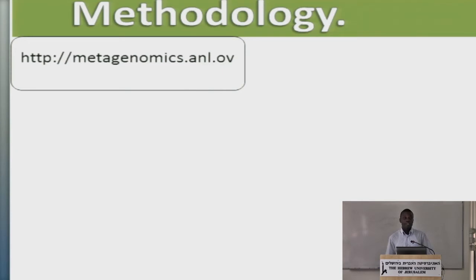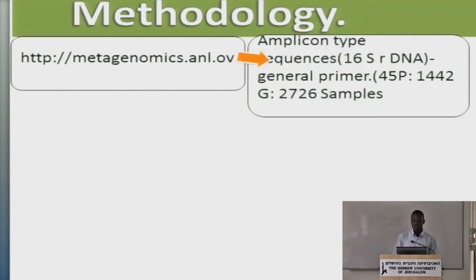There is a website called MGRAST, which has the metagenomes of this bacteria. So actually, we went into this MGRAST. We wanted to extract the sequences from projects that used 16S ribosomal DNA as a primer. But we didn't target just like that. We actually extracted the amplicon sequences, amplicon type sequences.